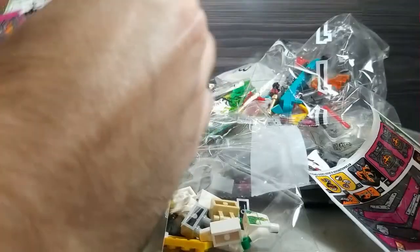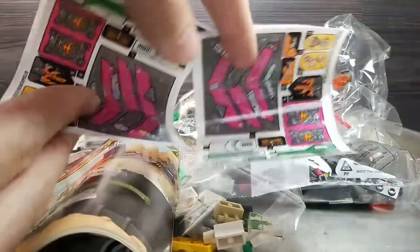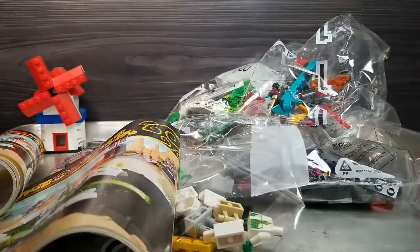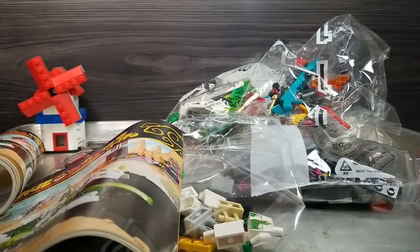Oh, cool. Oh, wow. I did it, guys. I got a double pull. I got 2 of the same sticker sheets from the LEGO. So that's cool, but they're bent to hell, so mediocre.